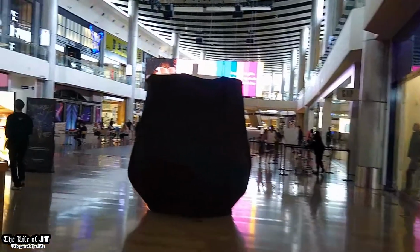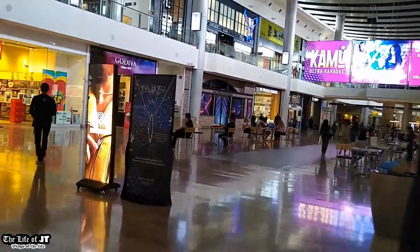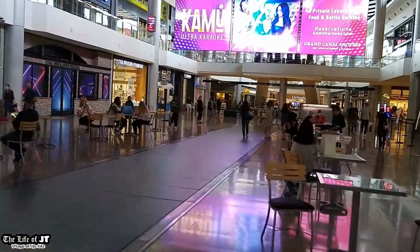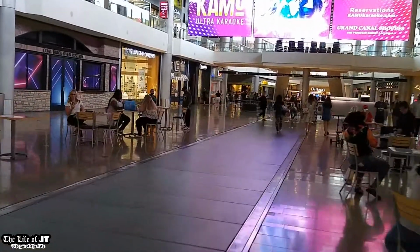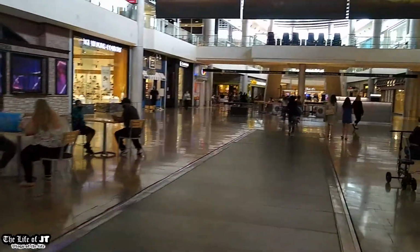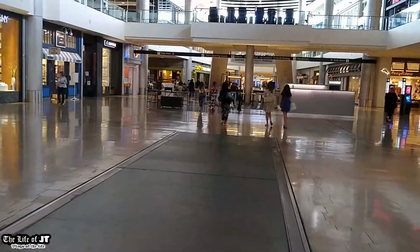There's the Gap store to the right. The Godiva chocolate store coming up to the left-hand side. All you chocolate lovers, I love Godiva chocolates. They are out of this world. Looks like we got the Ultra Karaoke sign up top in the Grand Canal shops, which we will be exploring very soon.